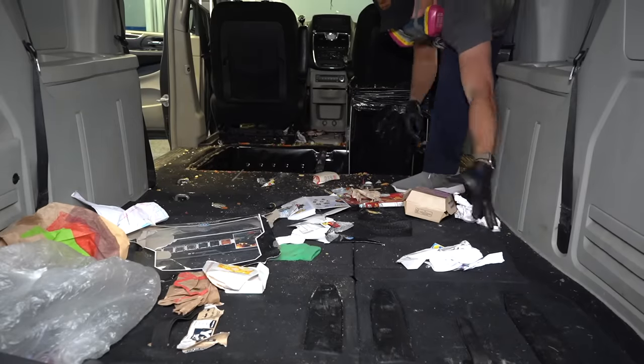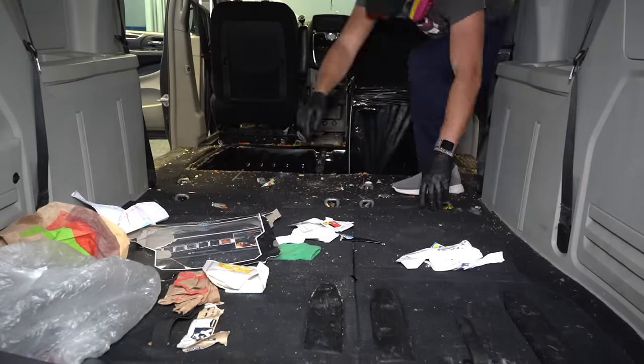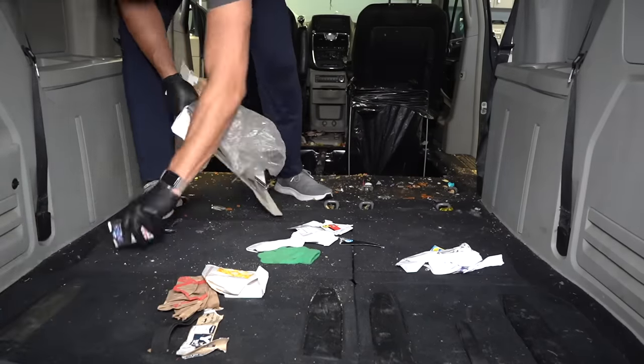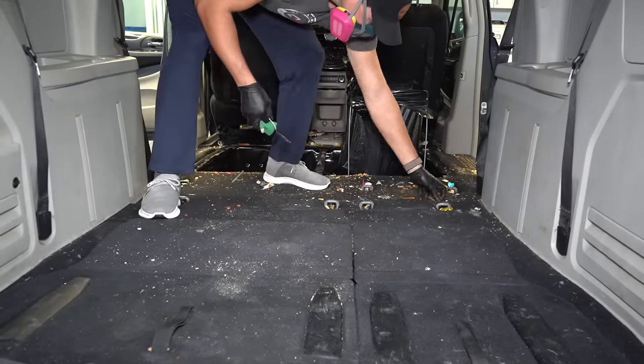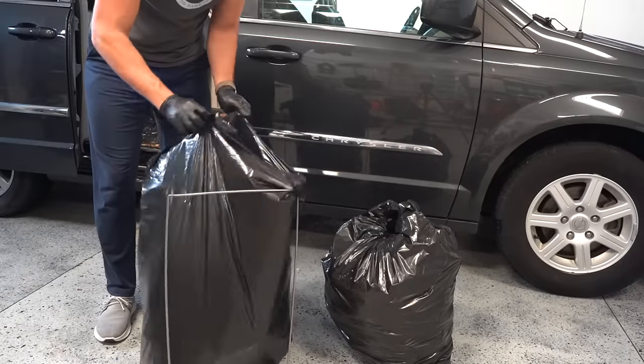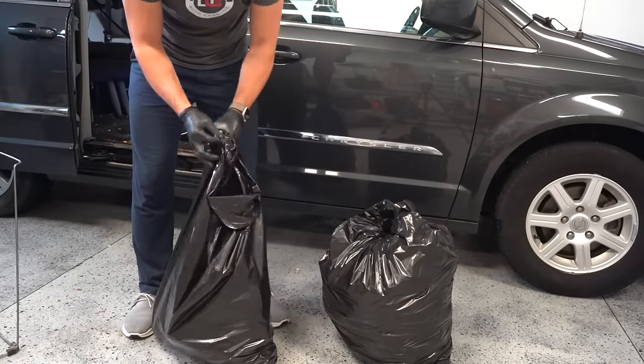Now, having been told by the owner that everything in the van was garbage and should be thrown out, that's pretty well what I'm doing, although I did put a few random items aside for the owner. And if you've been paying close attention to what I've pulled out of here, you should have a good shot at guessing the overall weight of all the garbage I pulled out of the van, which in this case was about a bag and a half.